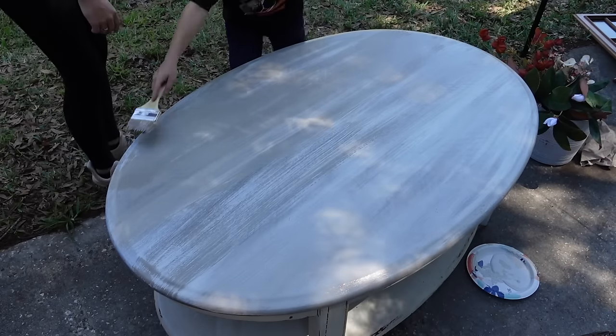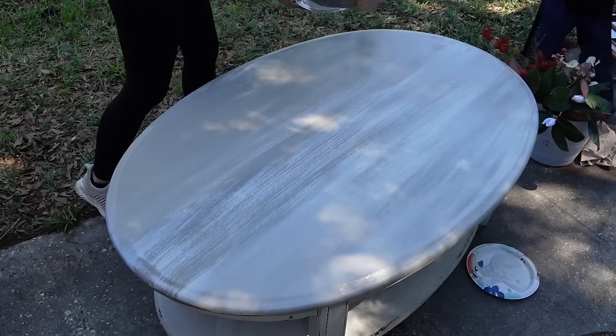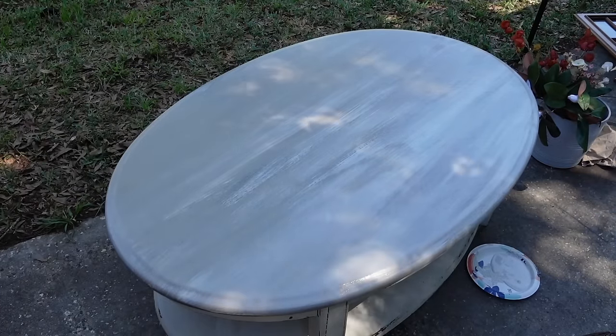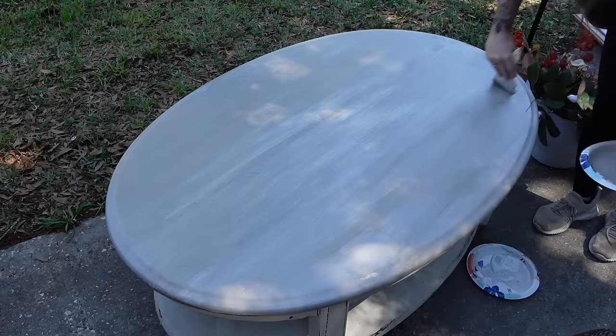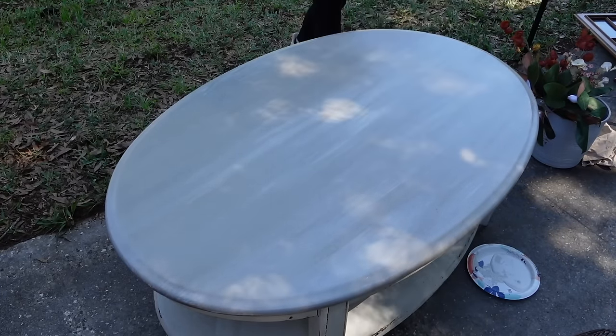And then my son wanted to help me, so he was just doing a little painting here, and I was showing him how to go from one side all the way to the other. You want to make sure that your brush strokes are long, or you'll have weird marks. But I've shared a whole video on how I do this in separate videos. If you are interested, let me know and I'll send you the link to one of those. So I'm just going to finish up this coffee table.